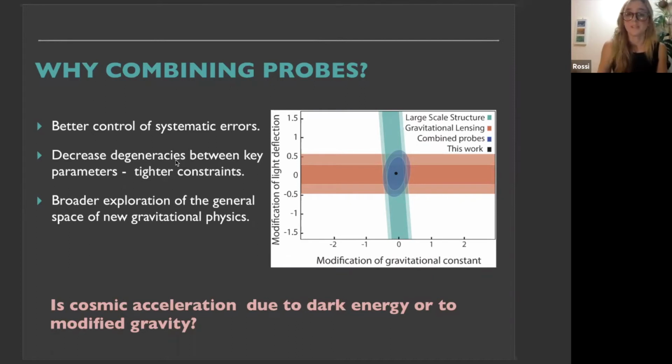And we hope that this future observation will allow us to have enough signal to answer this question. I will go back to this later, but it's just to show what combining probes means in terms of modification of the light deflection and modification of the gravitational constant. So I'll go back here later.